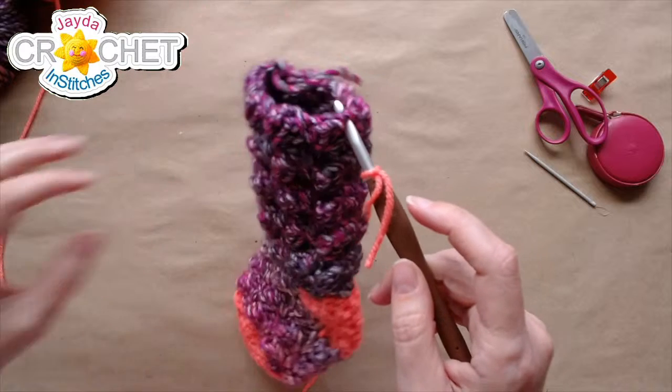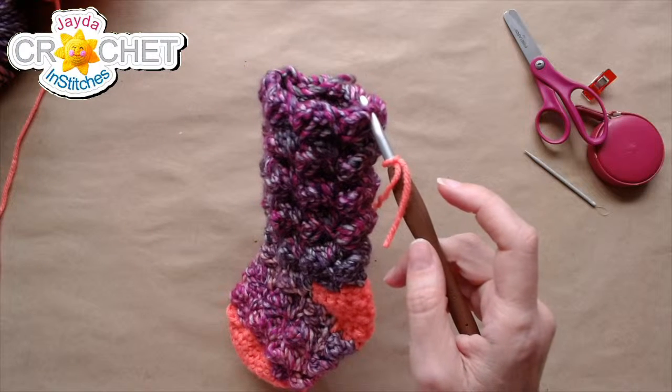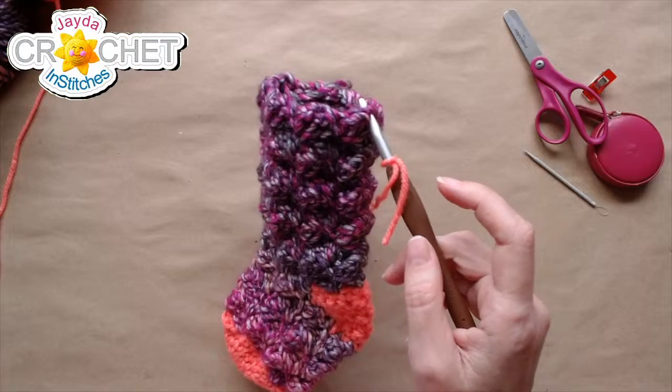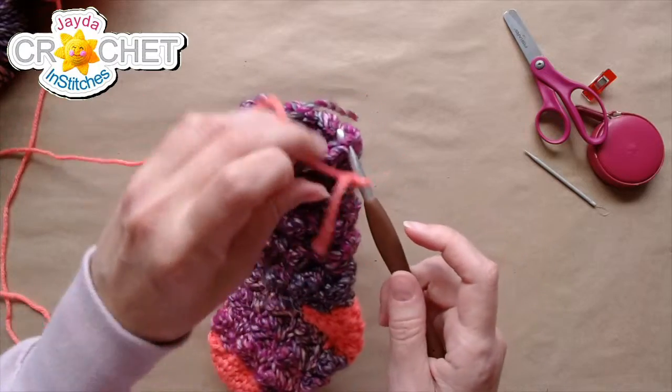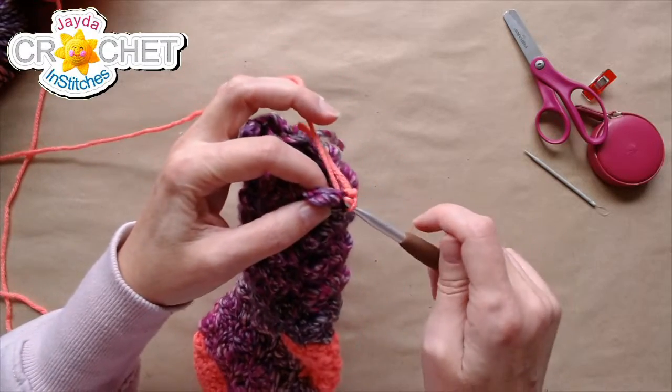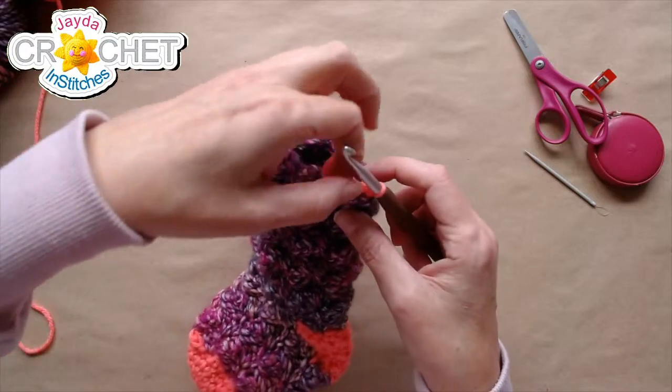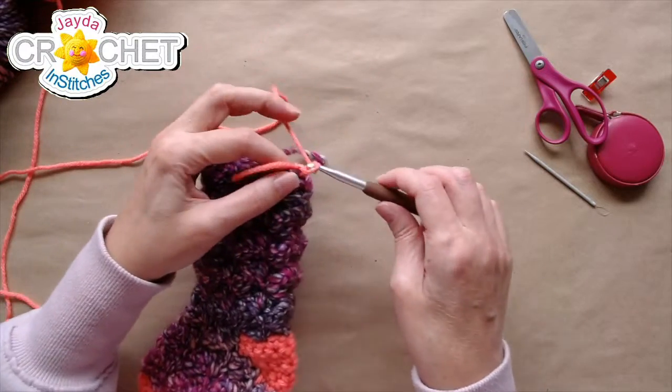So right about there, I guess. That's the very middle back stitch directly above the heel. I'm going to join with a slip stitch. And the first thing I'm going to do is create the hanger. So I'm going to chain 12. I'm going to get the little hanger out of the way, chaining 12.